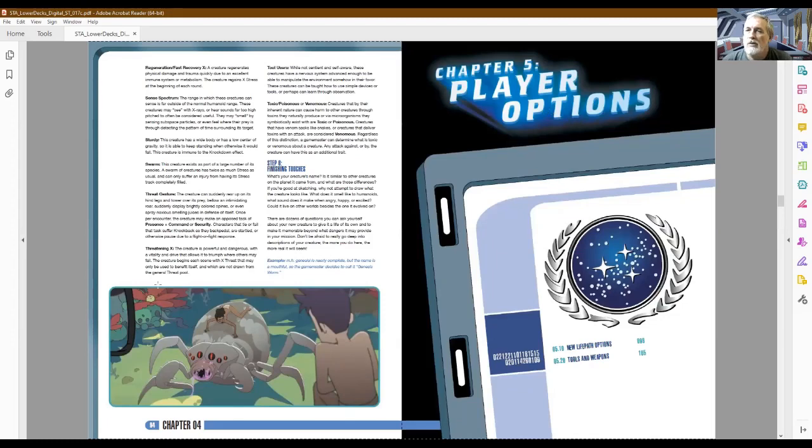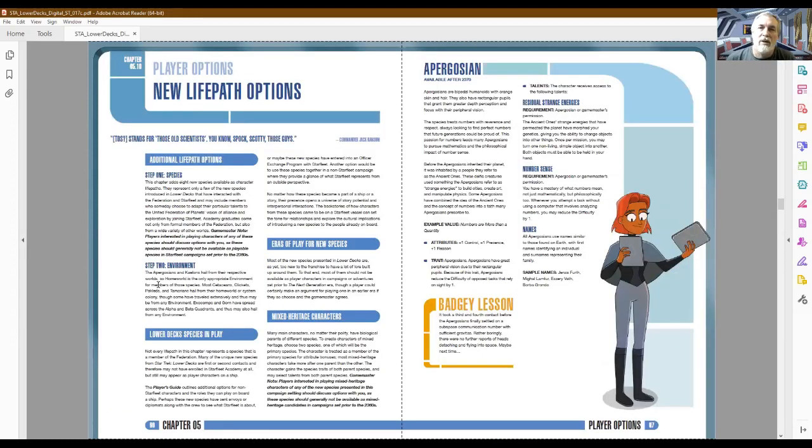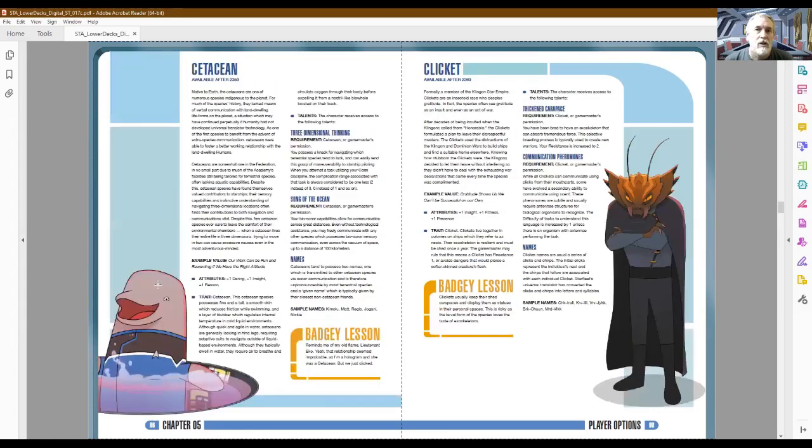This is the chapter that has brought much joy to my daughter's life and my son as well. The player options, because that means new life paths, new species to play. Some of them are specifically from the show, Aprigosians, for instance. Here is what made my daughter immensely happy. You can now play a dolphin or a whale. My son thought the idea of the clickets was funny as well.